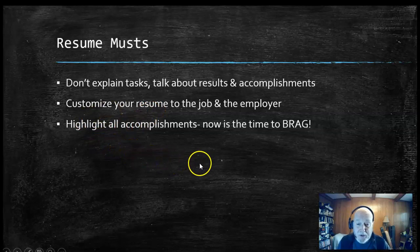Customize your resume to the job and the employer. We can do that these days because we're typically submitting our resumes electronically. So you can tweak it, as it were, to that particular employer's needs. And always make sure that you do that, because again, this is an advertisement of you to that employer, and they are the buyer, and you want them to see the benefits of your product, and that's you.